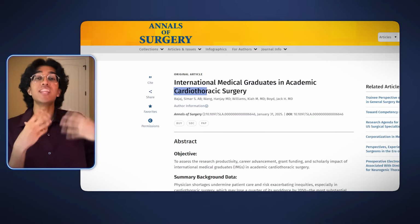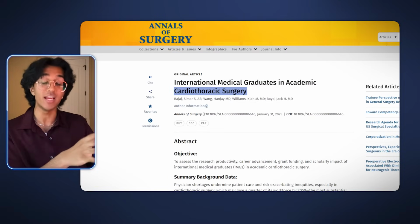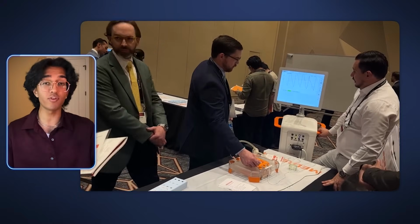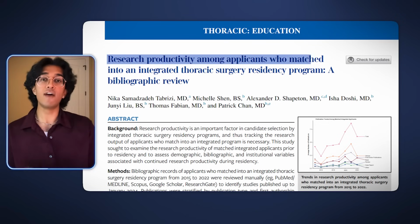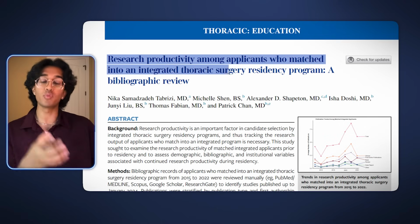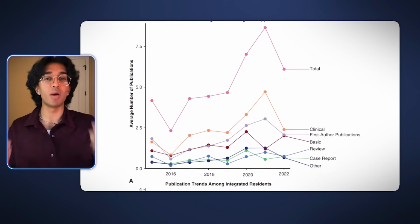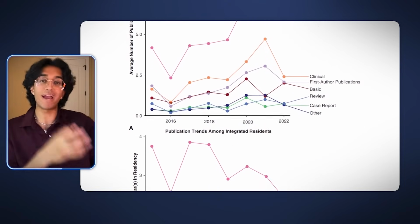Our goal would be to take inspiration from some research that's being done very recently in CT surgery and apply it to cardiology. Let's use a specific research question to help make this very clear. Say that we're going through the abstracts from a very recent CT surgery conference and we come across a paper that's looking at studying the match rates of students from medical school who are trying to apply into CT residency programs. This particular study is looking at the average number of publications that students had and what residency program they were able to match into because of it.